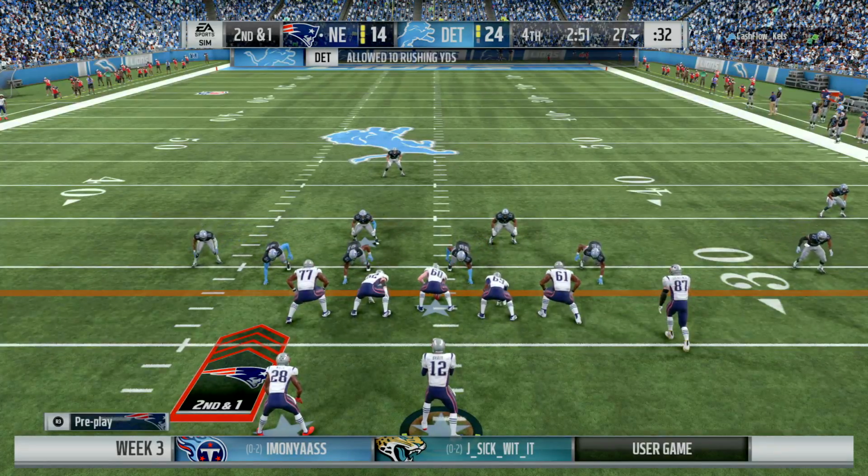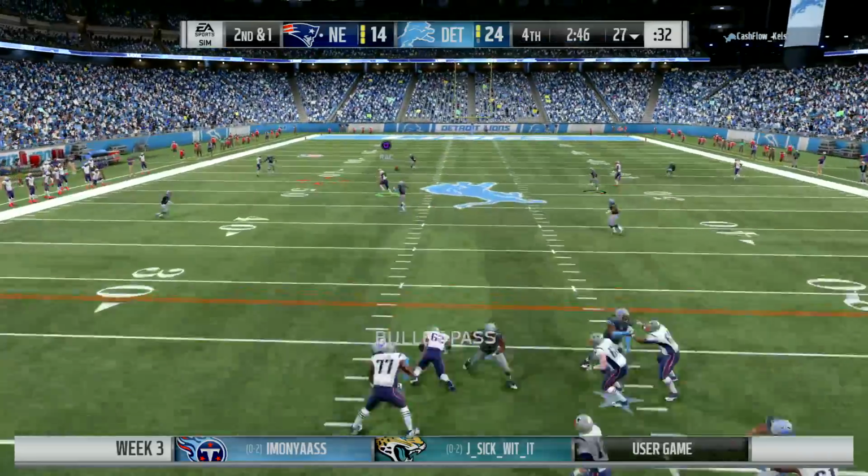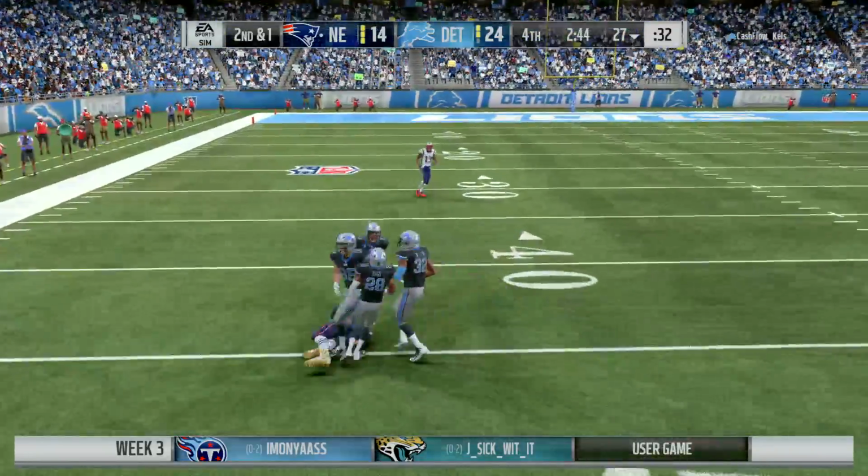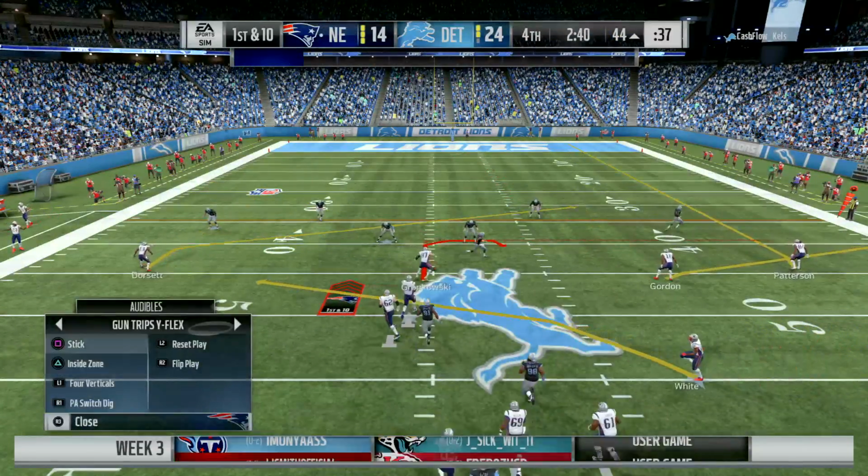They need more of what we just saw. Down a couple of scores. They're still tied, all right? It's not like they're totally out of it, but they have to score quickly, and they're going to need some big-time plays, chunk plays, explosive plays. They need yardage on each snap.